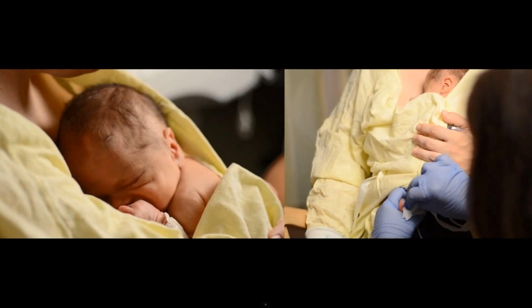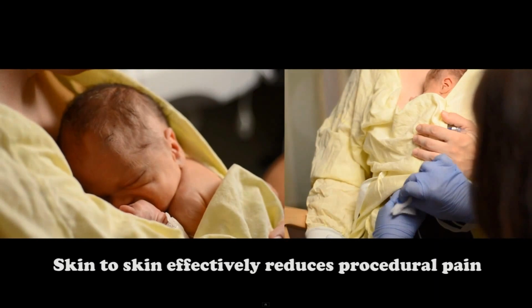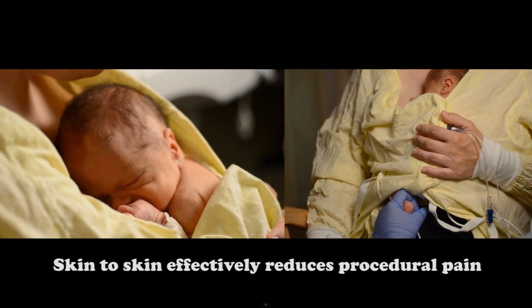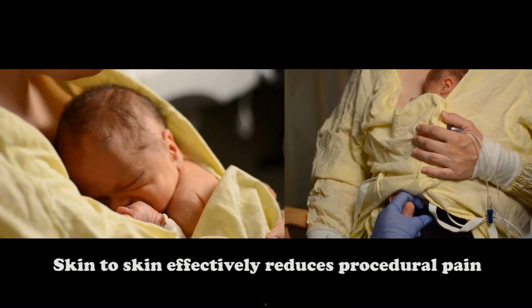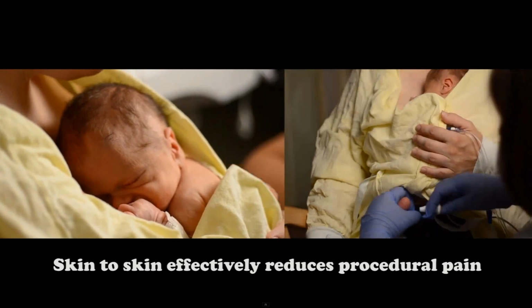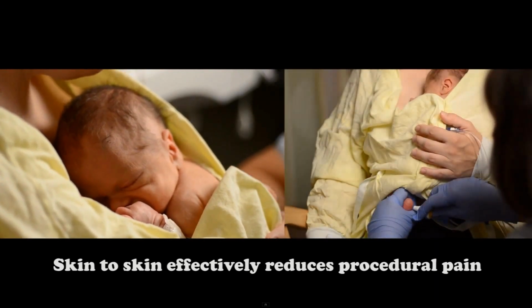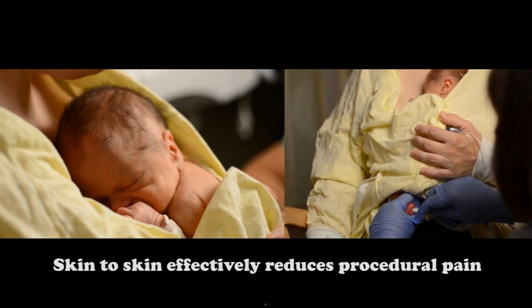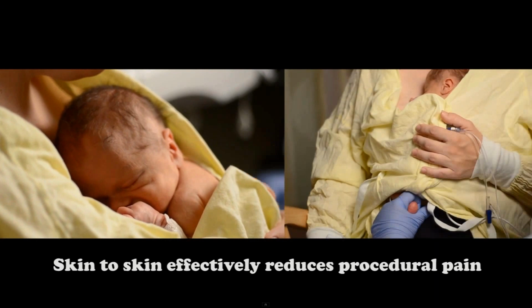Kangaroo care can be done by mothers or fathers and is most effective for newborn babies, especially preterm. The babies are held skin to skin against their parents' chest. As you can see in the video, the baby is wearing only a diaper and is held in an upright position on the mother's bare chest, tummy to tummy.